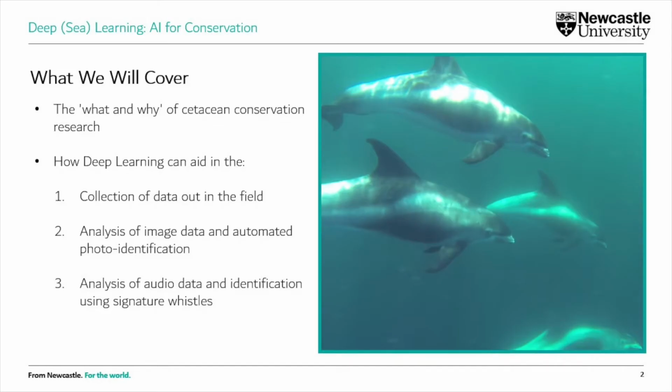Our colleagues from this lab are interested in studying and monitoring local populations of cetaceans, so we will cover the what and why of cetacean conservation research before going into the three deep learning PhD projects. So that's deep learning for the collection of data, deep learning for the analysis of image data and automated photo ID, and deep learning for the analysis of audio data and ID using signature whistles.